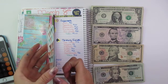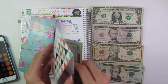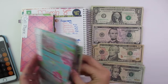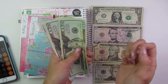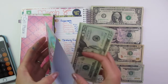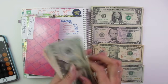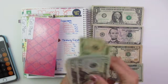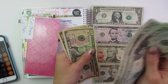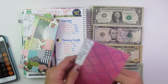Next is groceries. It is also empty and it gets 60. So we'll add that. Tumbling gets 20. So we'll add 20 to that, and it is now at 20, 40, 60, 80, 120. Cell phone gets 30. So we'll add a 20 and a 10, and it is now at 20, 40, 60, 80, 90, 100, 110, 120. So I will need to pay that. That's due on the 15th.